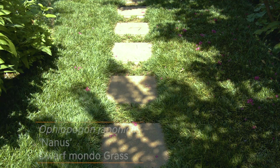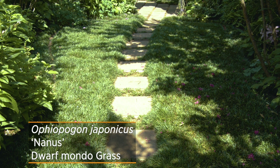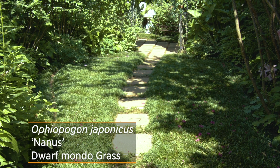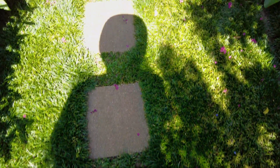So tell me a little bit about this lawn, first of all, because very rarely do I ever see a mondo grass lawn, but I love what you've done here. Well, it's wonderful. For one thing, we cut it once a year in springtime, usually to get any dead growth and freeze damage out of it. And then I fertilize it once a year.